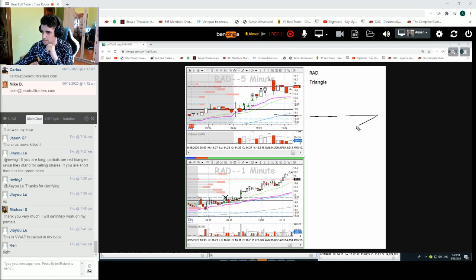I remember that when we explained those ascending triangles before, you have 3 possible entries. The first entry is at the breakout. The first entry is as close as possible to the ascending part with the stop loss. It will not be like that.